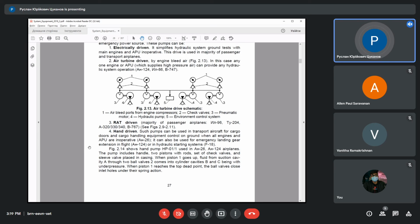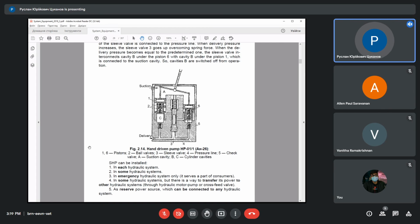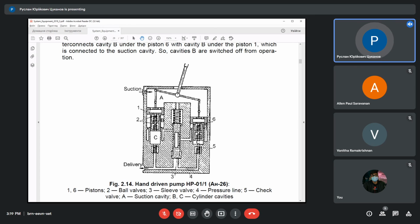In the following picture, you can see an example of hand-driven pumps. Actually, it must be shown later, but it is shown now. So this is its principal scheme, not the real structure. There is a casing. There are two pistons, one and two. There is a pair of check valves inside each piston, and there is a pair of output check valves, 5 here. And there is a switching valve, element number 3, with a spring. Here there is the axis of rotation, and here there is a handle. Suction connection, suction cavity, and delivery connection.